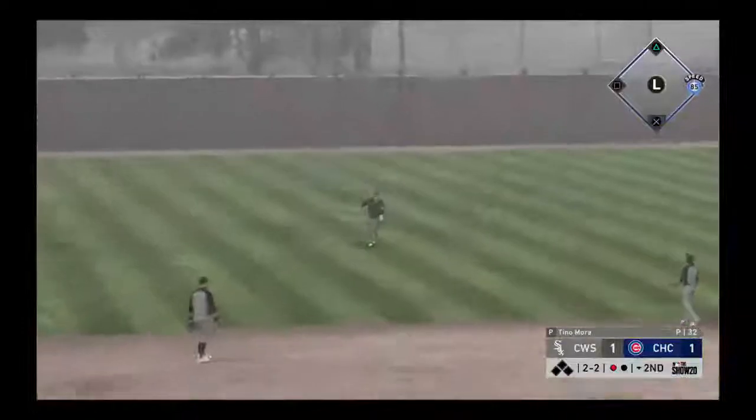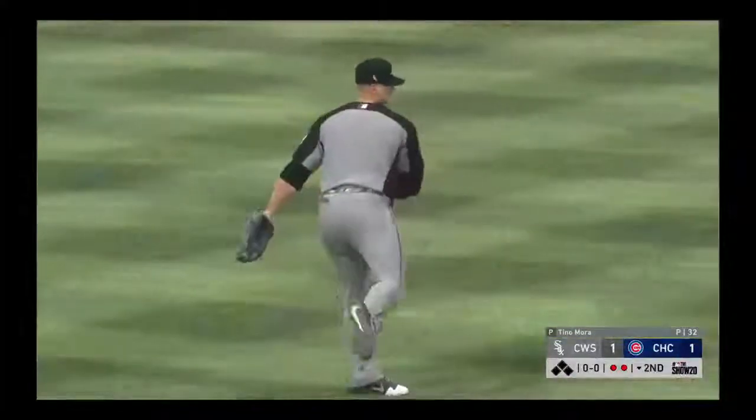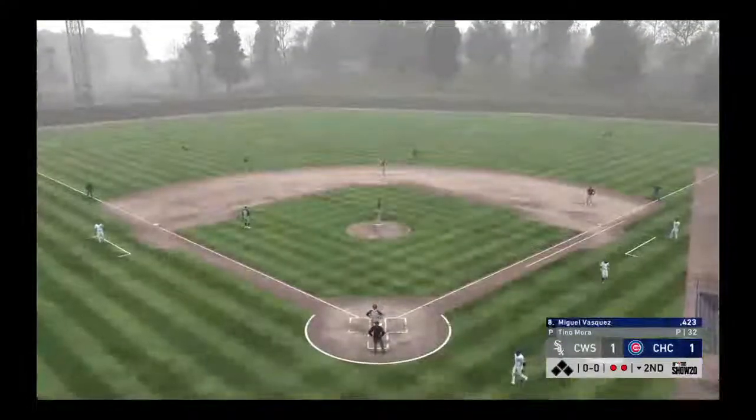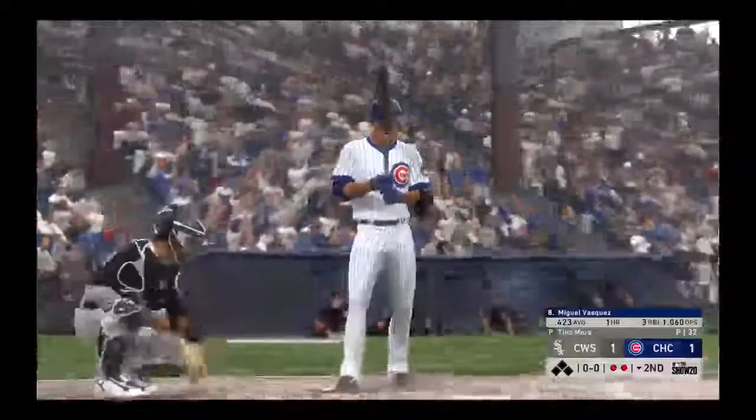In comes the left fielder. He tracks it down and makes the play to record the second out. Batting it, the third baseman, Miguel Vasquez. Stepping up now, Miguel Vasquez. He'll get to take his first cuts here.